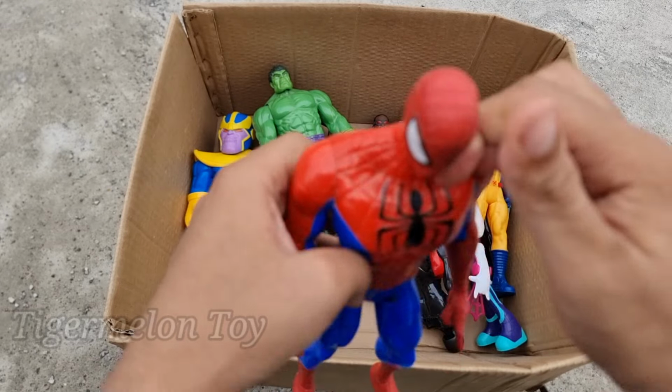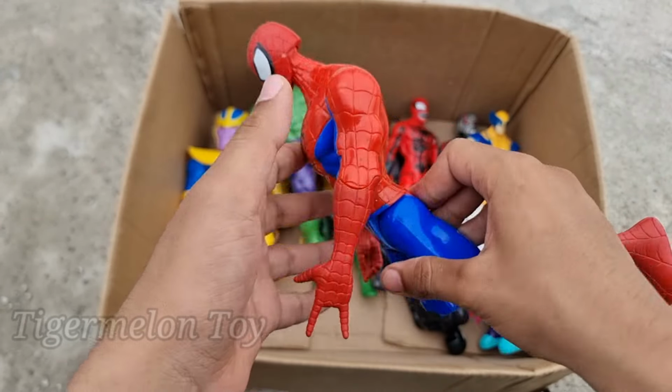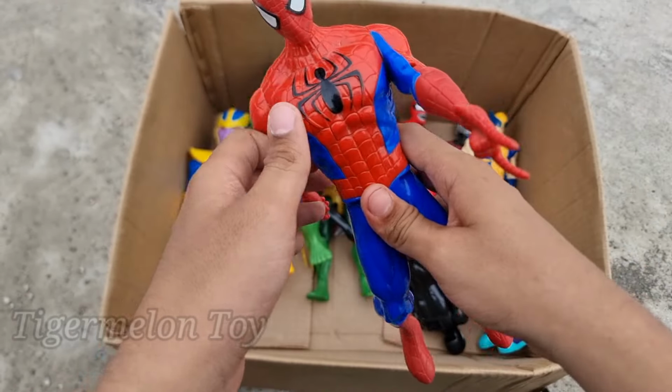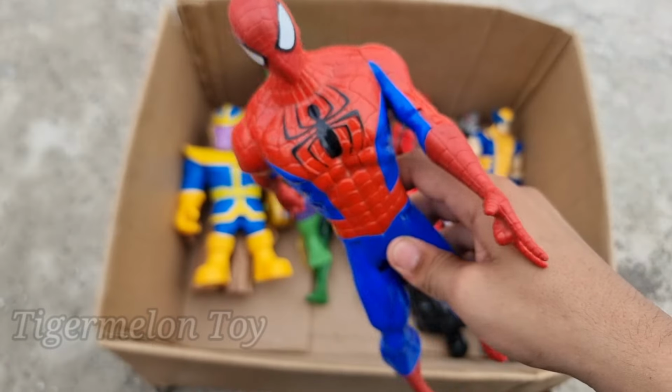Let's see. Wow, guys, look what we got here. Wow, look at the very beautiful spider on his chest. Look at the red and blue costume he has. Look at the webs, guys. This is very cool and very amazing superhero, the red and blue costume superhero. This is our favorite. This is Spider-Man.